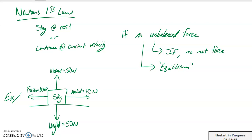So if you take a look at our object, the left and right forces are balanced. The up and down forces are balanced. Our object is in equilibrium, and therefore it has two options. It can either be at rest and staying at rest, or it could be sliding at a constant velocity. Here's one more example for Newton's first law.